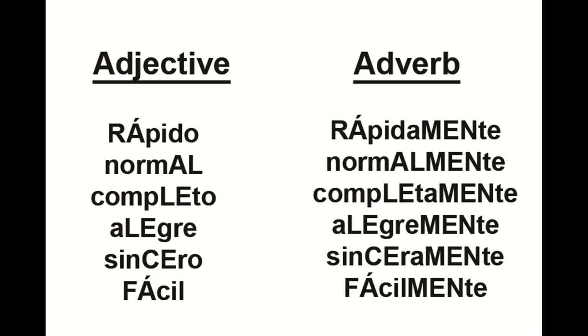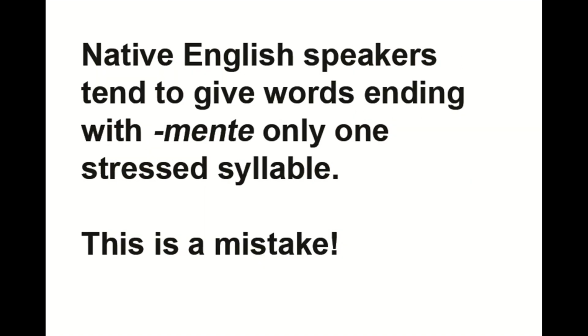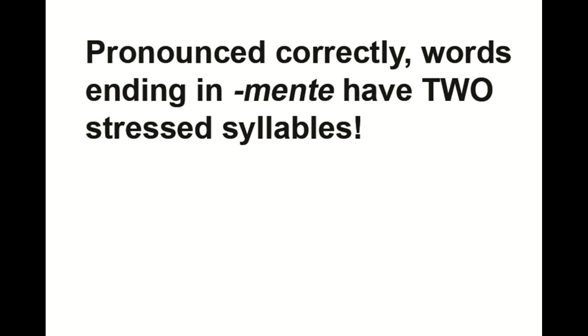In case the point is not yet perfectly clear, let's pronounce each of the previous adverbs again, this time contrasting authentic Spanish pronunciation with the typical pronunciation given these words by native English-speaking students of Spanish. Observe that in the incorrect version, there is only one stressed syllable, while the authentic Spanish version has two stressed syllables.